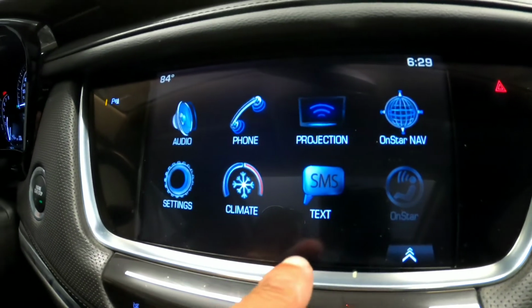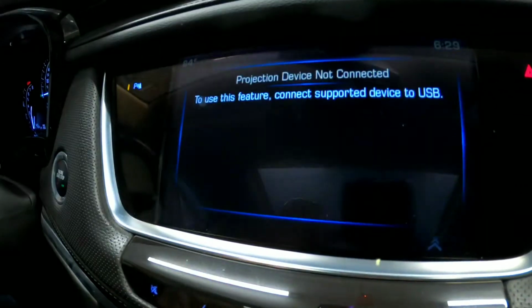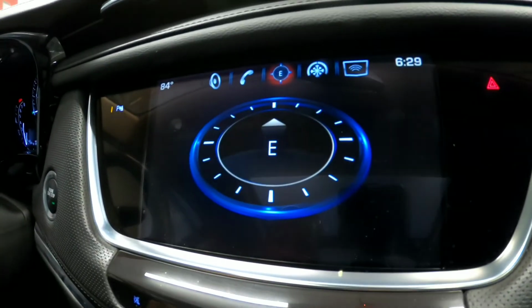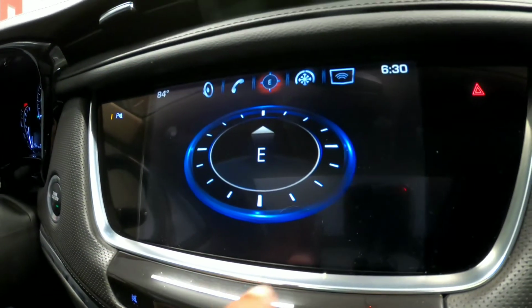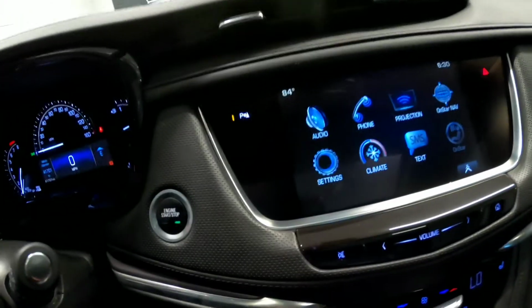All right, there's your home screen, phone stuff. Like I said, we already went through the phone stuff here. Here's your projection screen. We'll leave that alone. OnStar navigation right there. And of course, we know that it has a reverse camera. Let's check this out real quick.